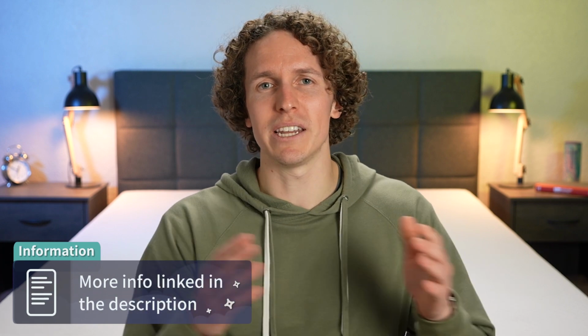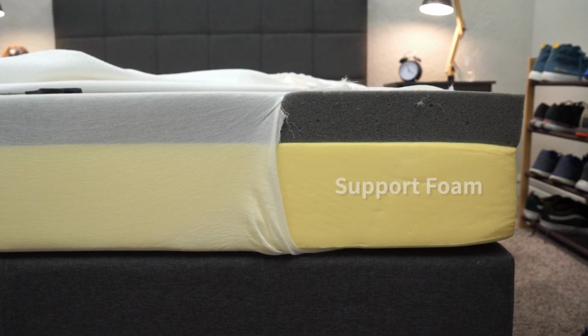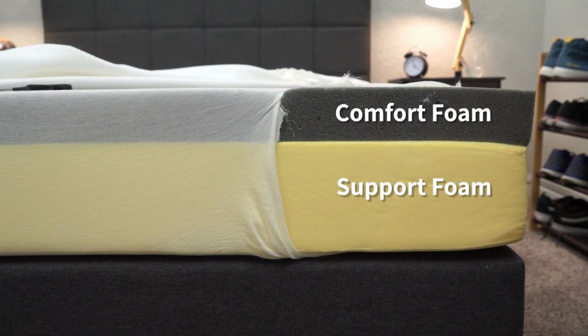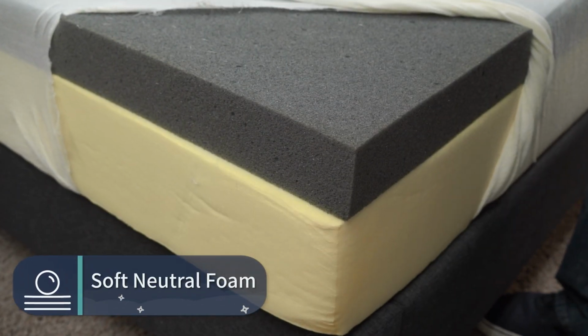But now let's get right into this video and talk about construction, which is one aspect of where these beds are kind of similar, yet kind of different. So with the Tuft & Needle mattress, this is a simple 2-layer all-foam bed with dense support foam on the bottom, and then a comfort layer, which is an adaptive open cell foam, but this all adds up to give the bed more of a soft, neutral foam feel in general.